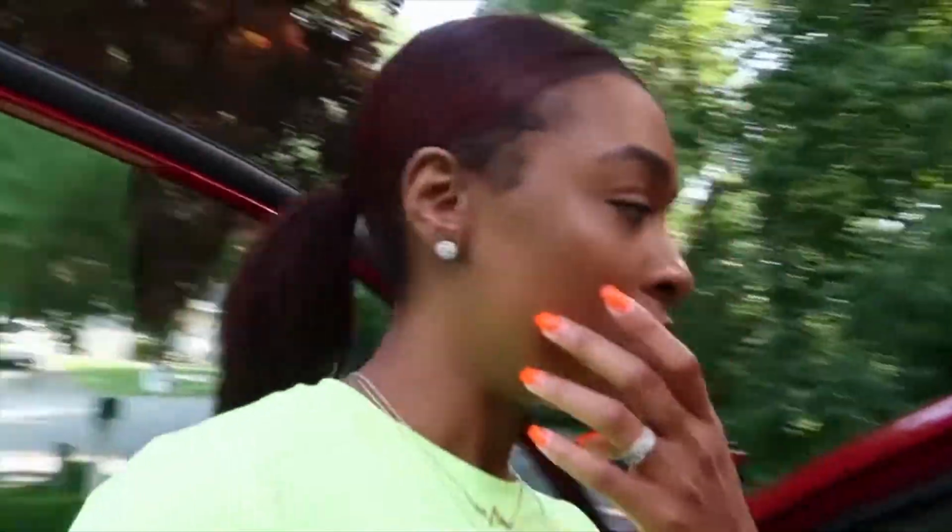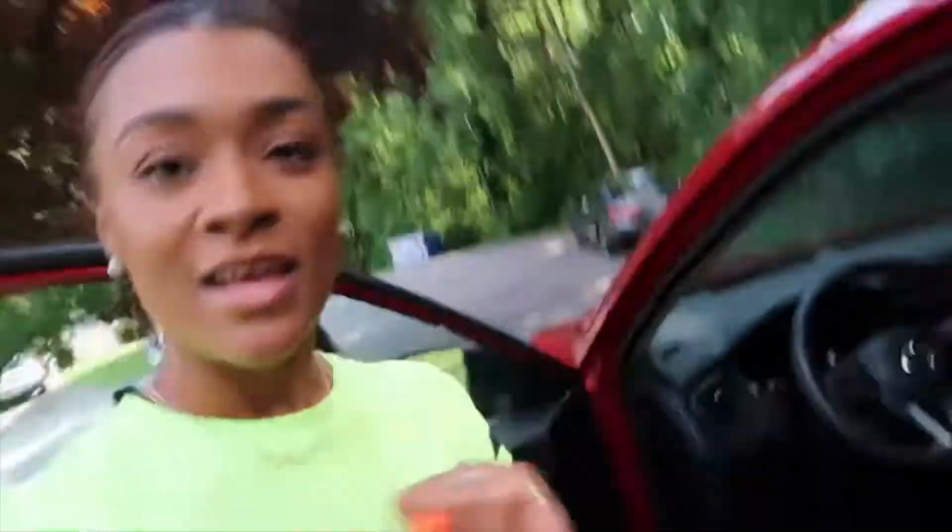Okay, so guys, I'm going to clean my car out because, you know, in the wintertime, my car usually accumulates a lot of mess, especially having two kids. So I'm gonna clean it out, and I thought I would show you guys the before and after.